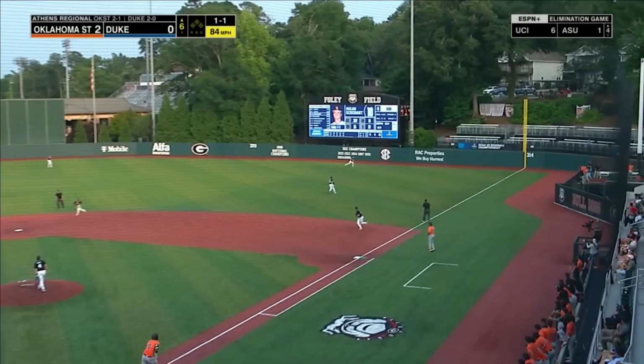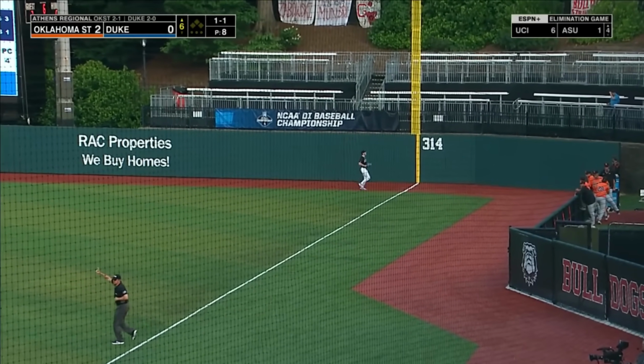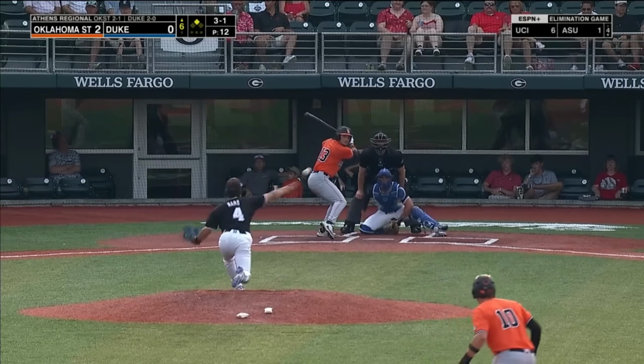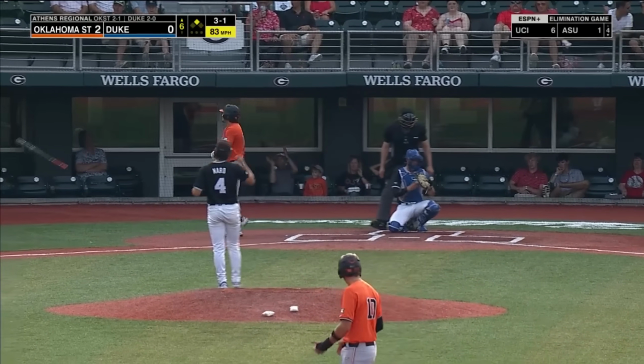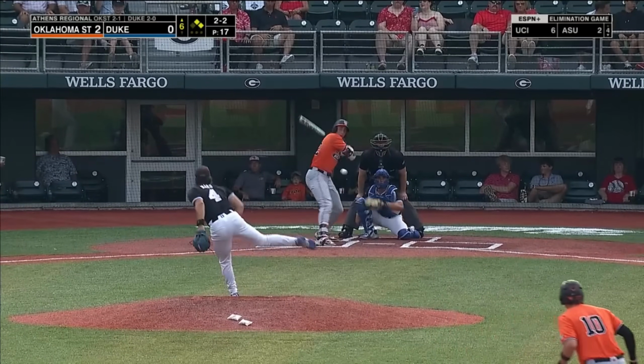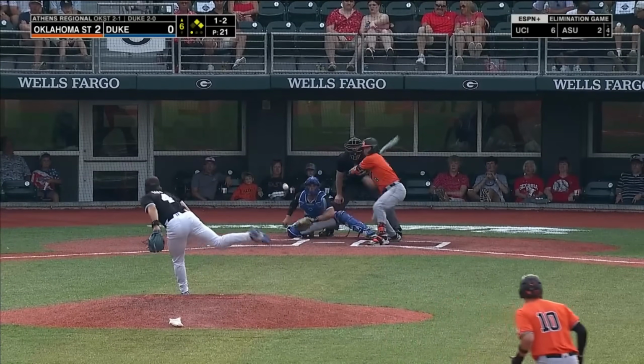Swinging, a liner down the right field line, and that will one hop over the wall for a double for Schubert, who's on base for the third time today. Pitch. Outside, ball four, and the first two have reached for Oklahoma State in the 6th. Runners get their lead. The 2-2. Called strike three.